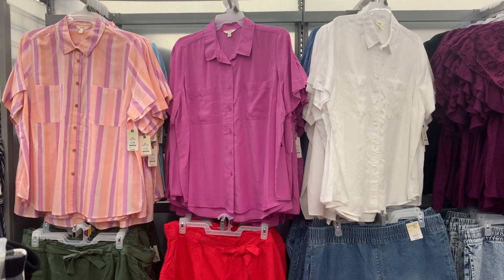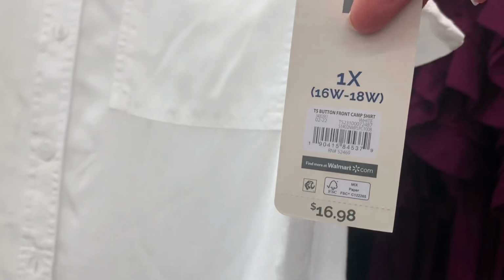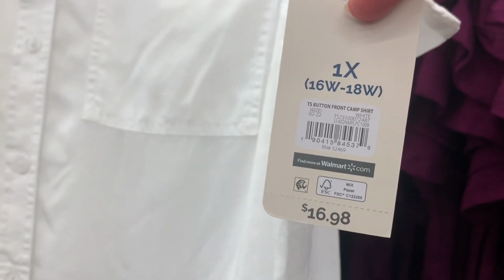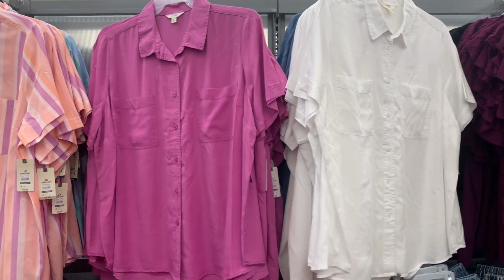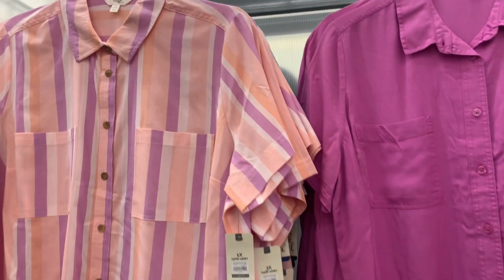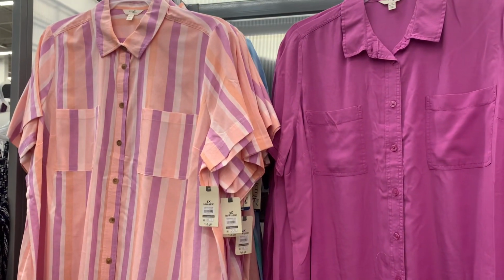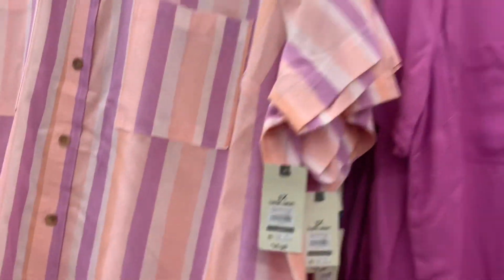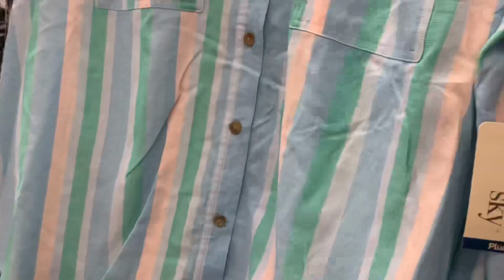Okay, they have some really cute shirts over here. I think some of them are new, so I'm just gonna show you all of them. They're button-down shirts. So some of them are solid color like this one. Button-down camp shirt, $16.98. It's really soft. It almost feels like silk, but it's not. I can't describe it, I don't know what that's called. If you know, let me know in the comments. And then they also have this one as well with the pink and lavender stripes. I think that one's so adorable. Okay, I think this one is new.